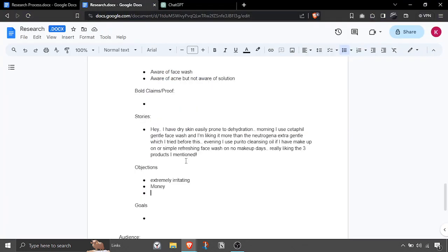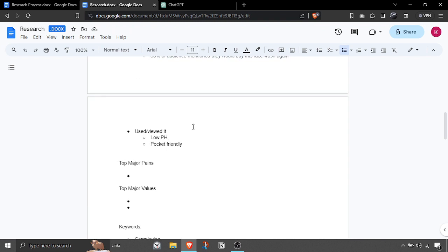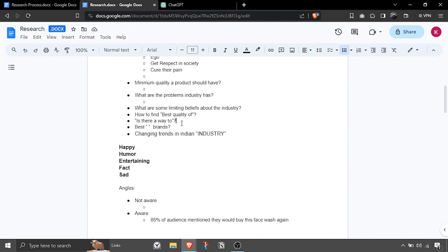After effect. So that becomes a value again. But what's the after effect? Can you talk about an angle which says before and after? Not exactly show it visually, but at least say in the text, from acne prone to acne free. That's quite basic, but hopefully the message is communicated. And next, best brands. Is there a way? Best quality of... yeah, this is another hack you can use.